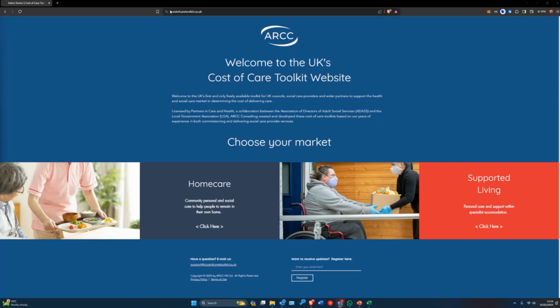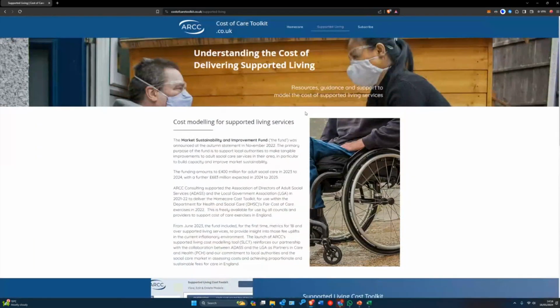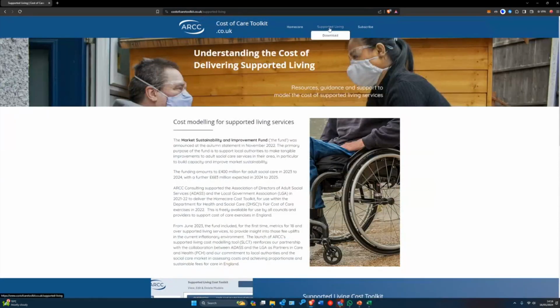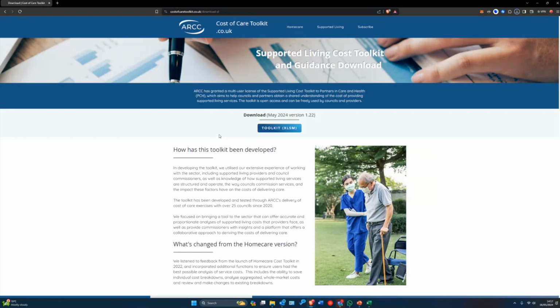Just to download it in the first instance, if you go to this website, costofcaretoolkit.co.uk, and click on supported living, which is just over here on the right, it brings you to the homepage for supported living. It gives you a bit of information about why we've developed it, how we've developed it, how we've used it. Up at the top on the menu, there's a little download button in the drop down. And then you can see here, May 24, 2024, version 1.22, that's the latest version. So if you want to download that, just do Toolkit, and I'll save this into my downloads folder now.